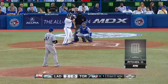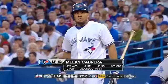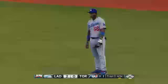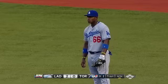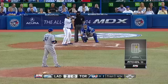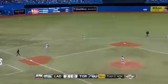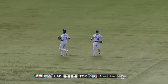Melky Cabrera quickly behind 0-2. Bo Jackson was the same way. There was nothing on the field that he didn't think he could do, including hitting left-handed. Little looper in left field. Hanley Ramirez ranges back, makes the catch. Two outs. Let's check in with Jamie Campbell.